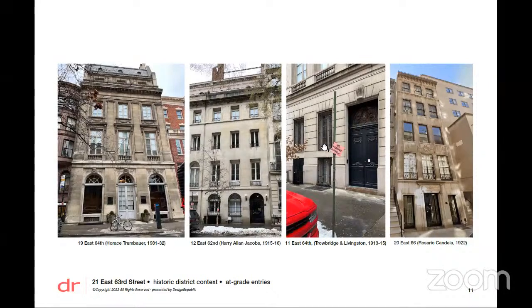This is a slightly different arrangement than the previous slide, but again, introducing a horizontal limestone band to sort of mitigate the overall scale of these larger scale openings. And then this photo on the right, slightly smaller scale, but again, a series of at-grade entries, both for service and for a main entry.